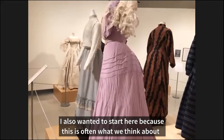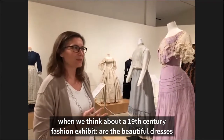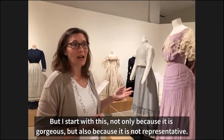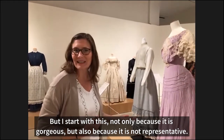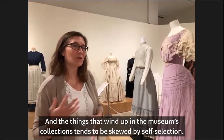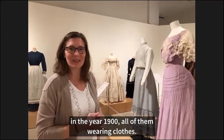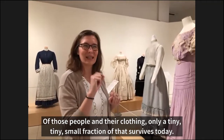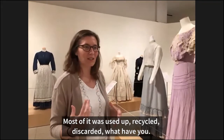I also wanted to start here because this is often what we think about when we think about a 19th century fashion exhibition, the beautiful dresses. And of course, people do want to see beautiful clothes. But I start with this not only because it's gorgeous, but also because it's not representative. The things that wind up in a museum's collections tend to be skewed by self-selection. So picture how many million people were on Earth in the year 1900, all of them wearing clothes. Of those people and their clothing, only a tiny, tiny fraction survives today. Most of it was used up, recycled, discarded, what have you.